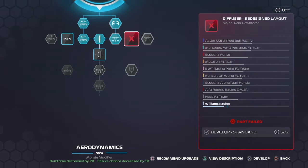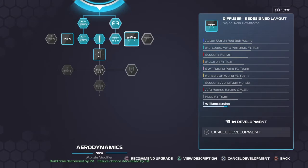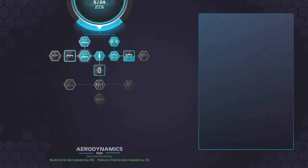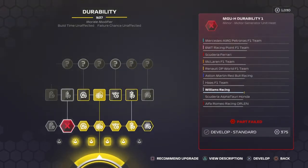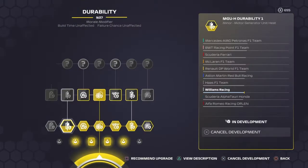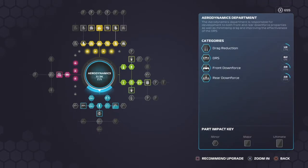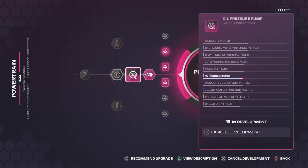So we did have a major upgrade fail, so we will restart that, as we don't have any more points to do anything on the aerodynamics. So I will also fix this one on chassis. And it doesn't look like I have any more points to do anything else.